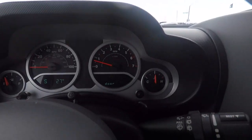I can't even really close my door, so I've got the door beeping at me. This sucks, but I just got to make it home. About 10, 15 minutes away from home. Longer now, since I've got to drive slow.